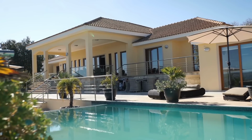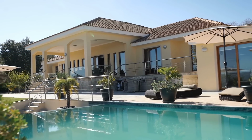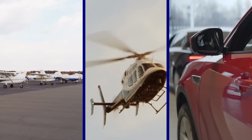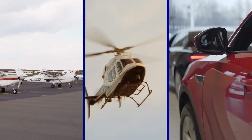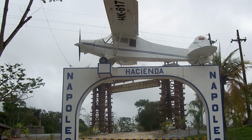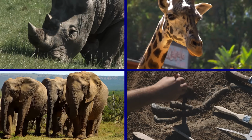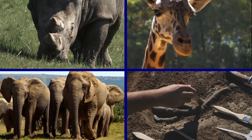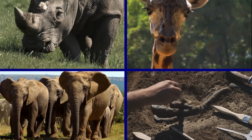Escobar's life was filled with excess, as one would expect from one of the world's richest men. He owned 15 planes and 6 helicopters, in addition to numerous luxury cars. The Hacienda Nápoles, his opulent home in Puerto Triunfo, included his own zoo of rhinoceros, giraffes, elephants, and a dinosaur park made from genuine prehistoric bones.